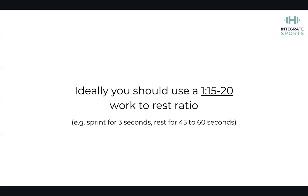So as an example, this could be a flying 20-meter sprint. It could be a 20-meter acceleration, whatever that looks like for you. It might be a shuttle sprint. Depends what you're trying to achieve ultimately. But you need to have plenty of recovery in between that to maintain that type of intensity.